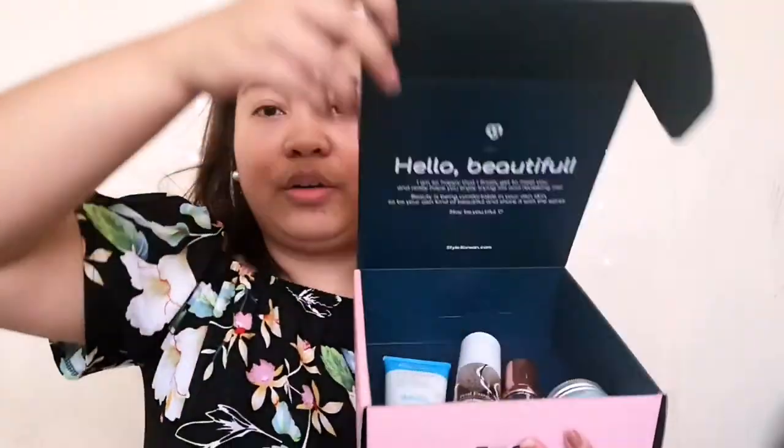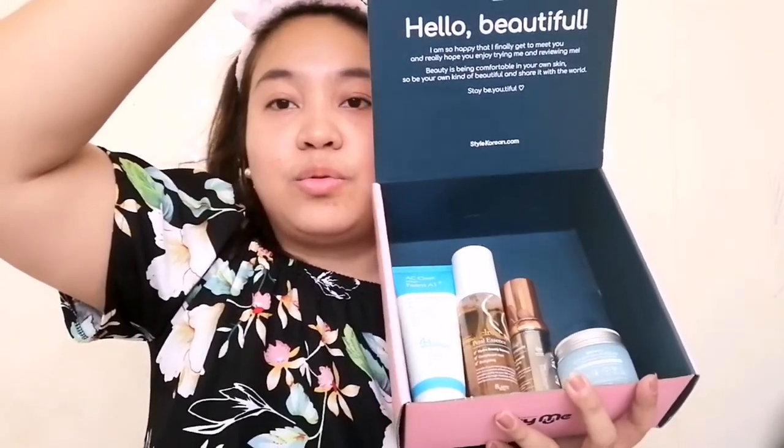Okay, so again, here's the product. I already removed them from their respective boxes, so the original packaging is gone. But just for this video, I'll show you what the box looks like. Here it is. Style Korean Global sent me 4 products from the brand The Plant Base. The Plant Base is a Korean skincare brand which promotes clean beauty, and that's their slogan. It's like a clean beauty kit, because all of their products use natural ingredients. They're all cruelty-free and paraben-free.